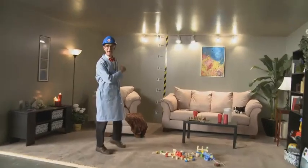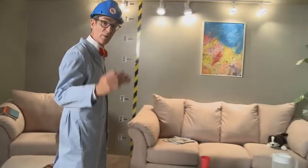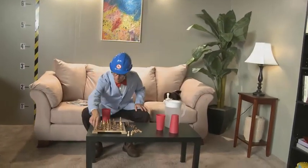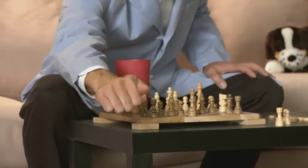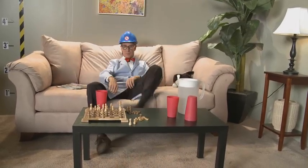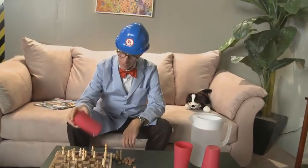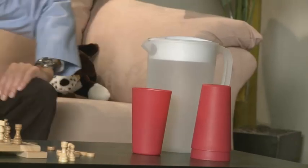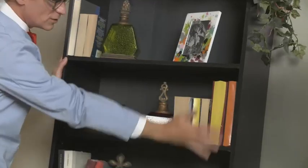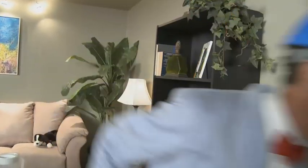This looks like an ordinary room, and it is. And like any ordinary room, it's full of things that can become fuel. There's natural fuels like this wood, and synthetic fuels like this microfiber couch. Now, the fire can't sustain without fuel. I mean, that's the fire triangle. But even these plastic cups, this pitcher, can become fuel if there's enough oxygen and heat. Now, all of these different fuels will turn to a gas before they burn.